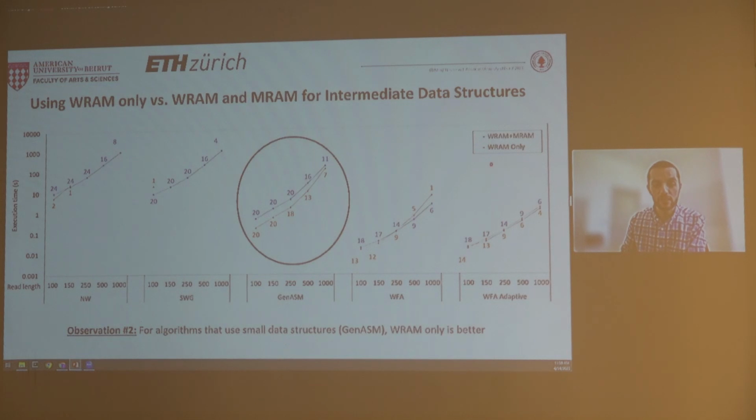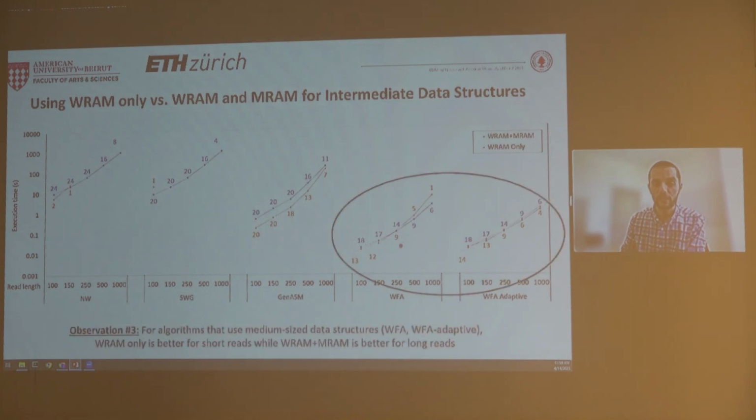In some cases, the WRAM version, the orange one, is lower, so it's better. And then in some cases, you see that there's kind of a trade-off. For small read lengths, the WRAM-only version is better, and for large read lengths, the MRAM version becomes better. So this again shows the importance of providing these multiple algorithms, and our framework supports both of these algorithms.